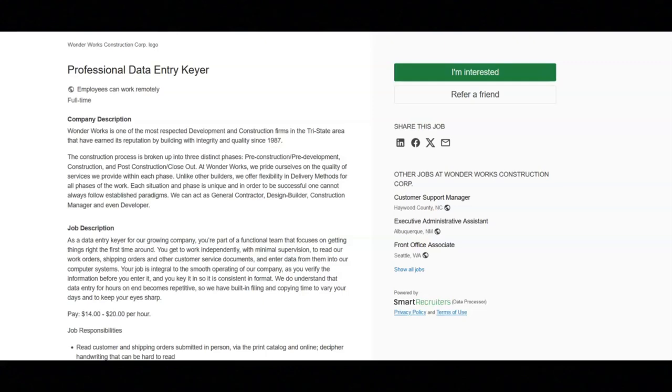Regarding the requirements for this job, you must have experience with Microsoft Office Suite. So that will be Word, Excel, PowerPoint, and Outlook. You must have reading comprehension. You must have critical thinking. You must have organizational skills. You must have good communication skills and patience for repetitive work.